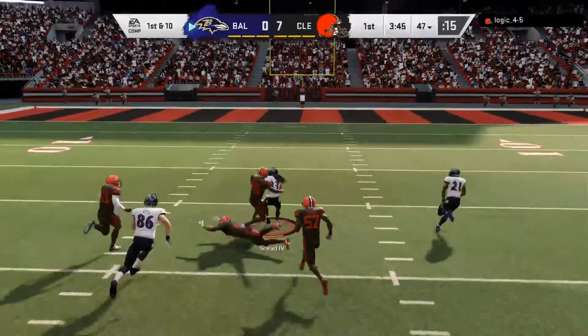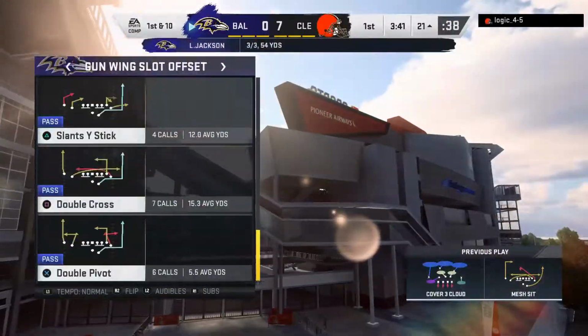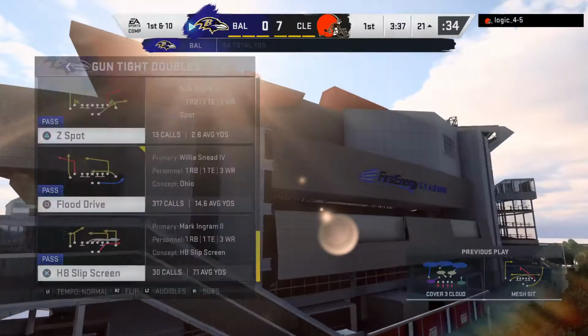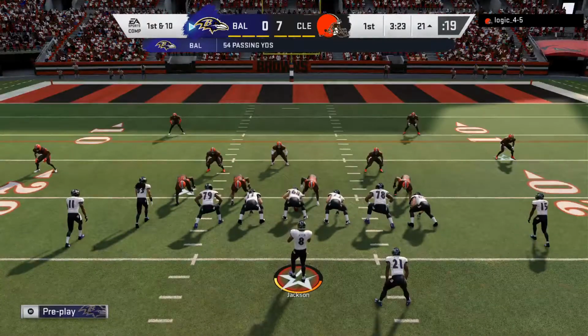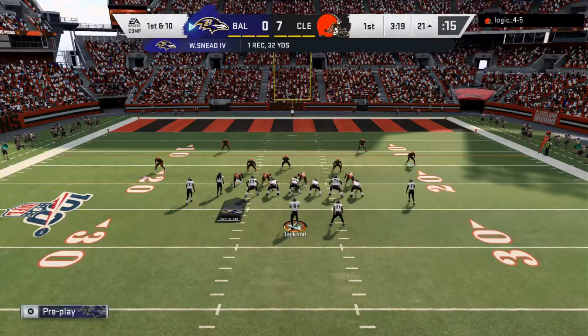Now a man open down the middle of the field. And he'll get this one down near the 20-yard line, just shy of the 20. A gain of 32 that time. So the big play gets him all the way down to the outskirts of the red zone here for 1st and 10.